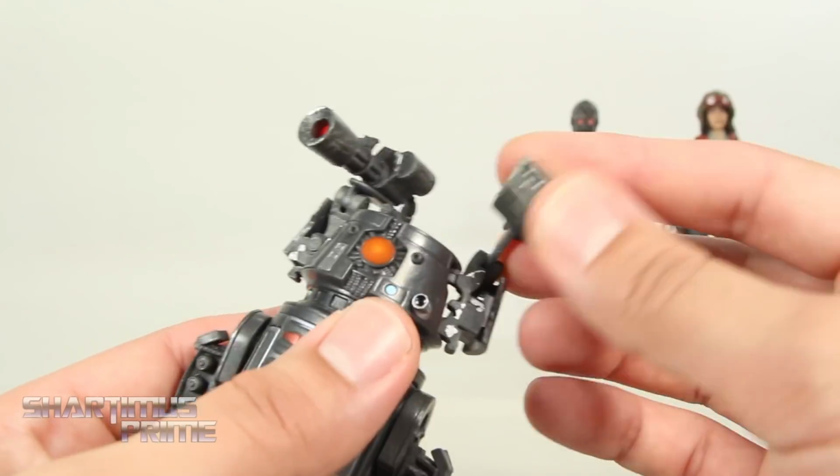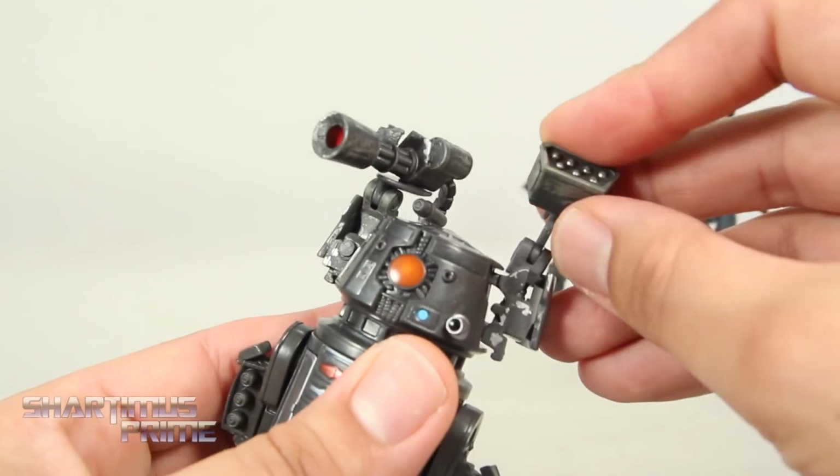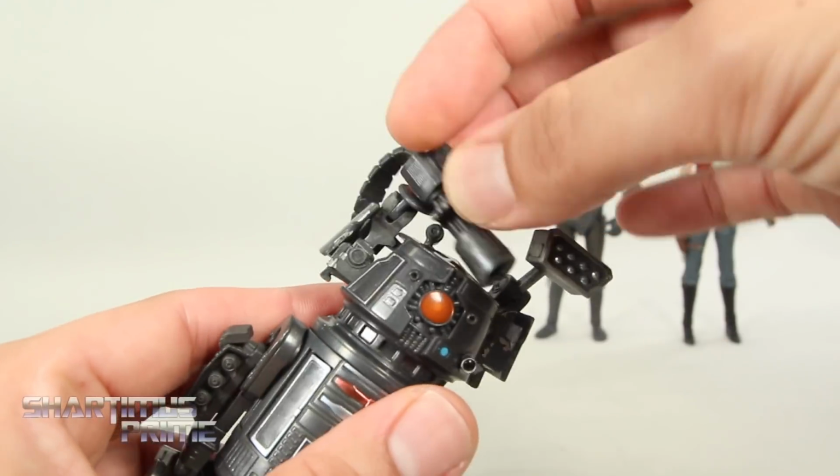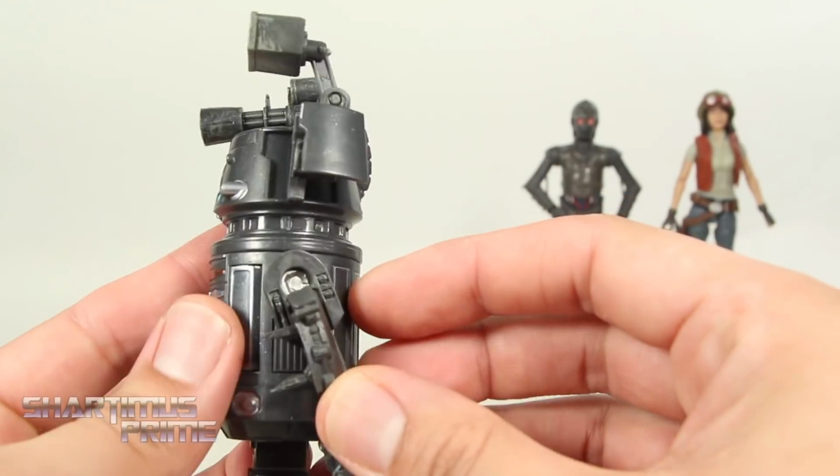You can't articulate this up and down. It turns side to side up over here. So that's cool. You get two hinges on this. This just moves up and down and turns side to side. But yeah, man, I think this is very cool. I really like this BT figure.